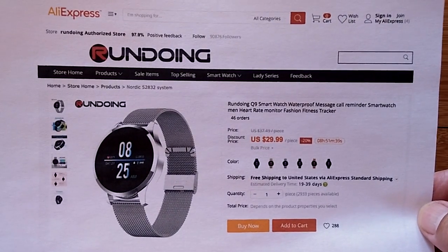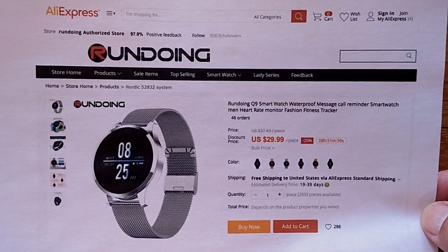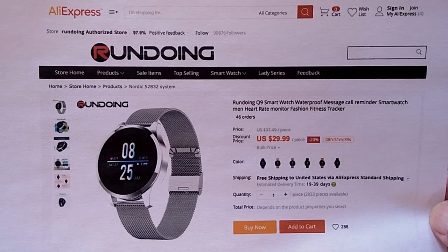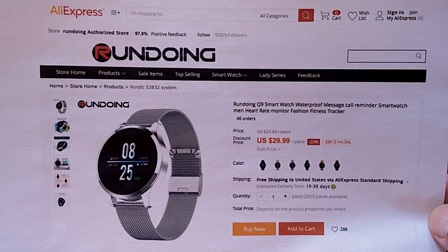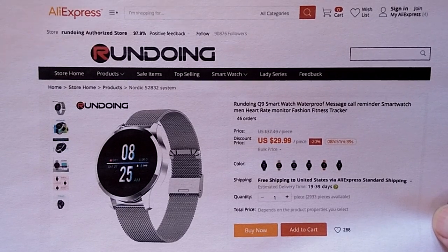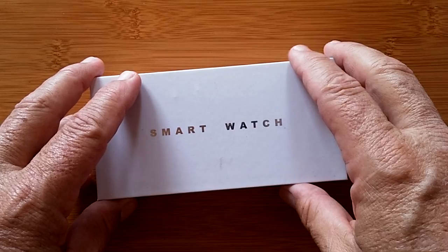The watch you're about to see in this review has undergone a name change since I actually did the review. It's now called the Q9. Before it was called the Q8 Professional, and I usually referred to it as just the Q8. But it's actually the Q9. Take notice, that's what you'll be ordering. Now, on with the review.